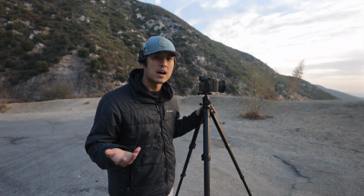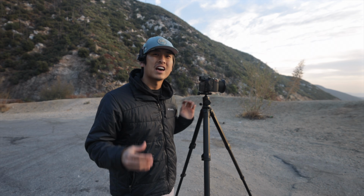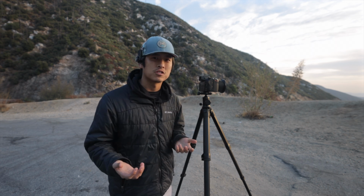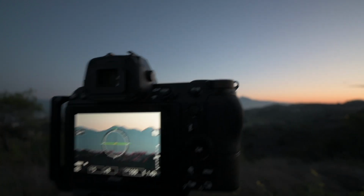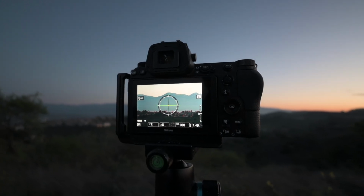There's been a handful of times where I don't get to my location early enough and I find myself rushing to capture the photos. So don't be like me. Make sure to get to your location at least an hour and a half before the sun rises or sets. And once I'm there, I will find my composition and set it up in anticipation for the sunrise or sunset.